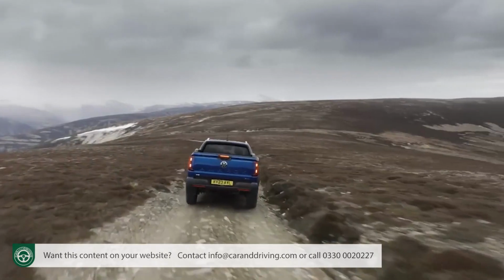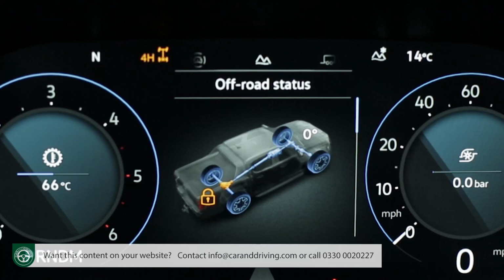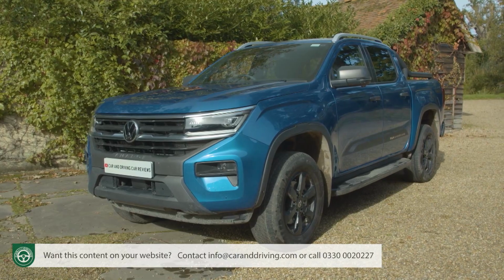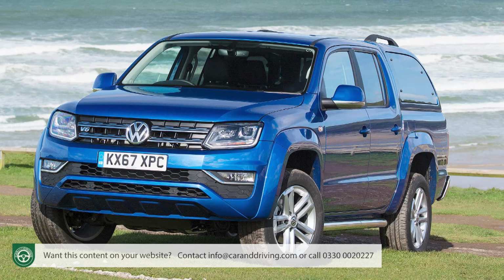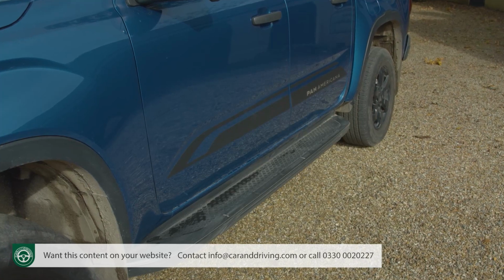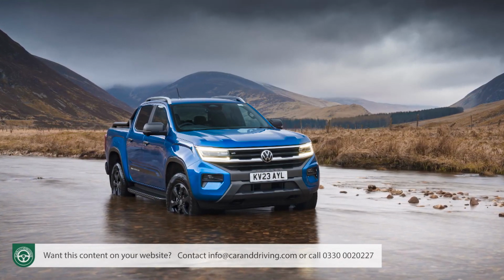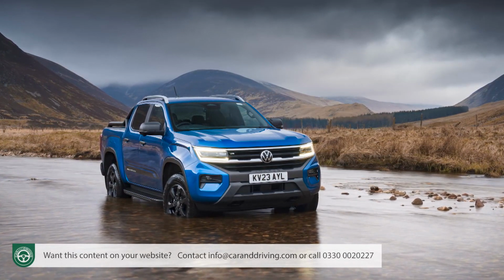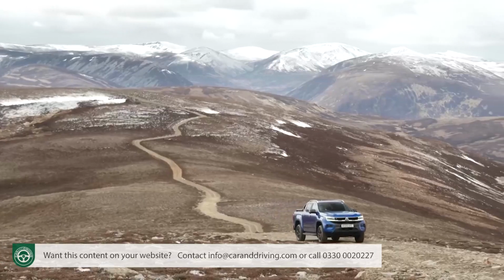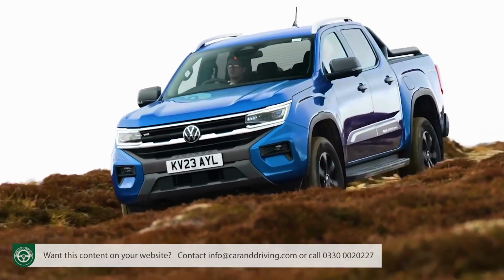Plus there's hill descent control, and this pricier Pan-Americana version also comes with a rear locking differential for the driveline. Volkswagen insists that this second generation Amarok is a more capable thing than its predecessor off-piste, courtesy of shorter overhangs and an increase in ground clearance to 237mm, which has facilitated a vast improvement in wading depth from 500 to 800mm. The off-road stats bear this out with an approach angle of 30 degrees, a departure angle of 23 and a ramp angle of 21 degrees.